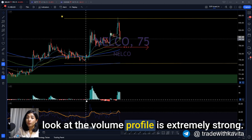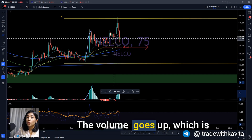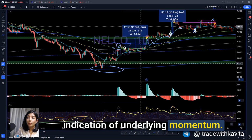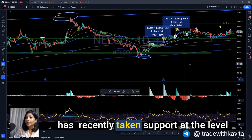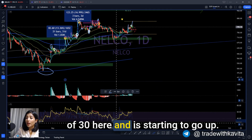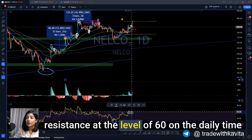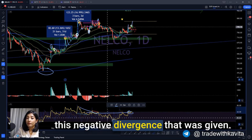If you look at the volume profile, it is extremely strong. Whenever the price goes up, the volume goes up, which is a very good indication of underlying momentum. Going back to the daily time frame, what I can see is that the daily time frame has recently taken support at the level of 30 and is starting to go up. Now, I know that NELCO is still taking resistance at the level of 60 on the daily time frame, which is a little concerning considering this negative divergence that was given.